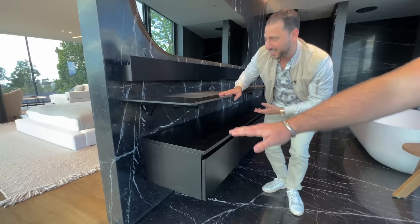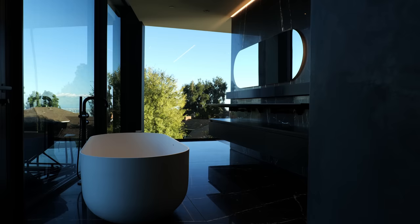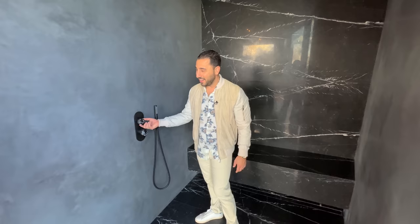Again, the fact that this is just floating above is unbelievable. There you go. So you have ambient lighting throughout, which is beautiful. And then this is the shower. So in the shower here, you even have the stone on the hardware, which I love, which matches the floor.